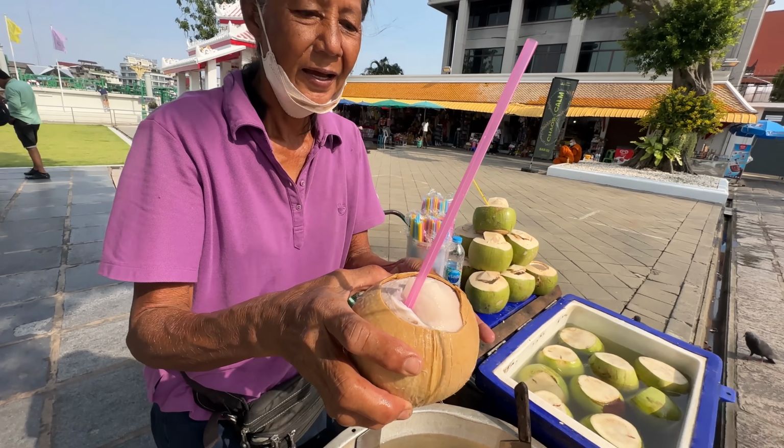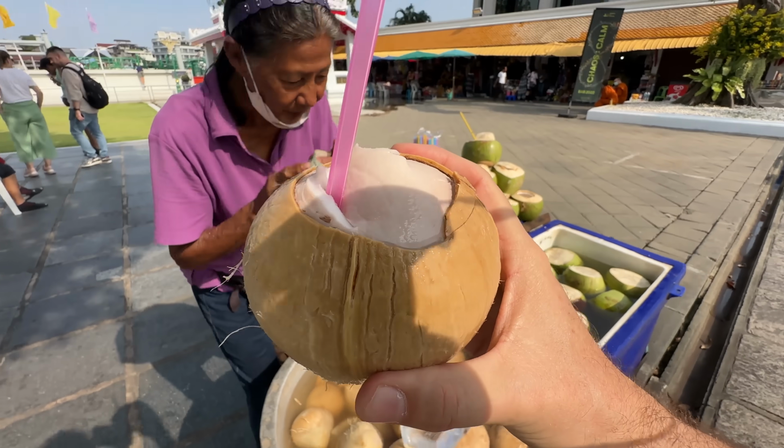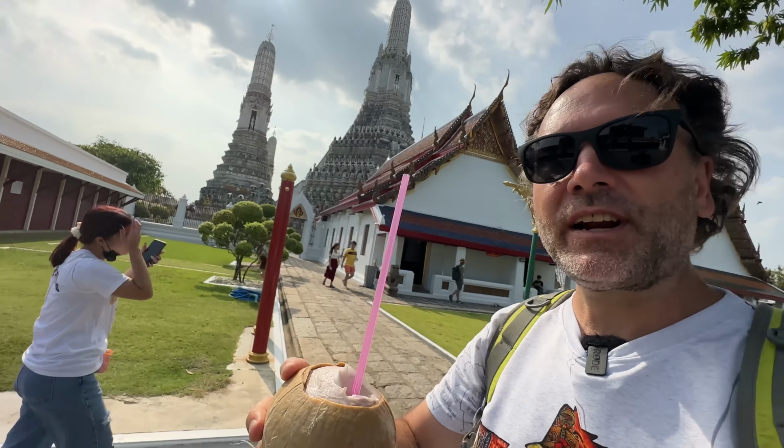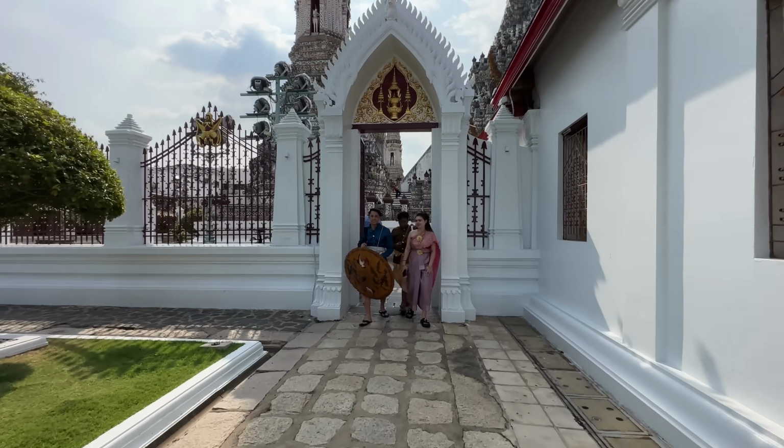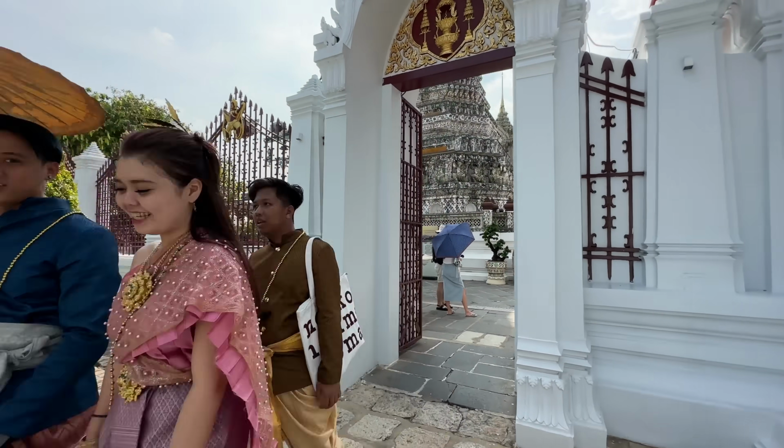Sip, kap khun krap. Ooh, look at that beautiful young coconut. Now, as you get out to the exit of Wat Arun, you can find some fresh coconuts. There's a little market selling everything, including the elephant pants that you see many people buying. So if you do need some pants, you can either rent them or buy some elephant pants. And then you're right back down at the river here. I'm gonna hop on a boat and get home after I enjoy this refreshing coconut.